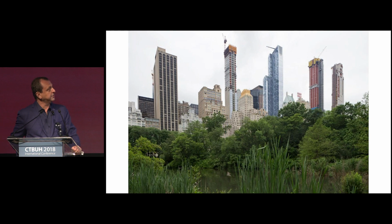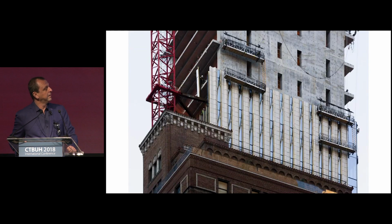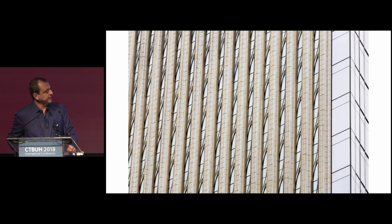And here we are under construction. This was this summer. And the terracotta as it turns the corner. But it's really turned out exactly as we had hoped, and the spaces are pretty remarkable.